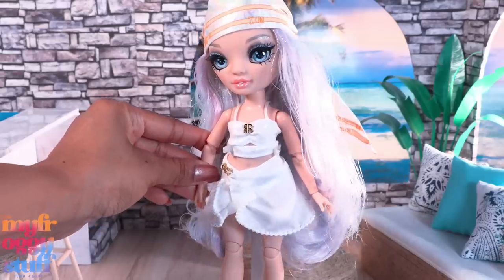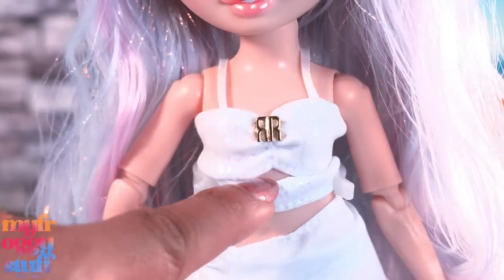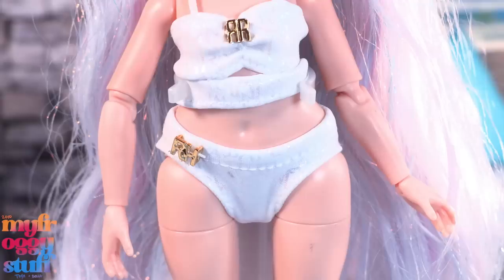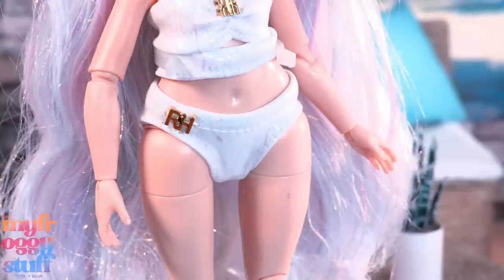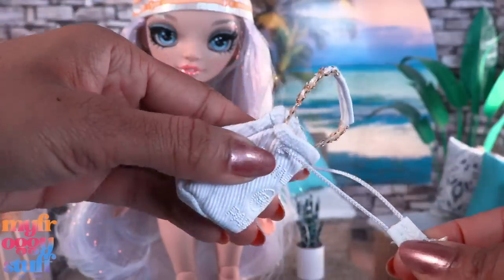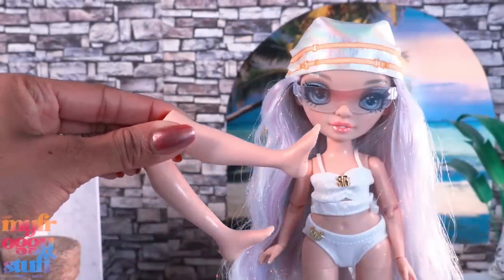She wears a white bathing suit. The top has iridescent letters with gold details, ribbon straps, a little peekaboo cutout. She wears a skirt lined with pearls. Her swimsuit is a two-piece. The bottoms also have a little gold detail, and mine has a little mark on it. She comes with a white drawstring bag with gold details, and you can actually pull the string. That's cool. She has sunglasses, a comb, and extra legs. Well, just the lower half of the leg.